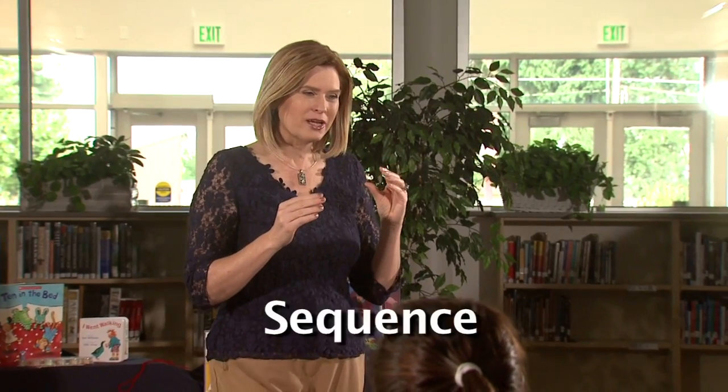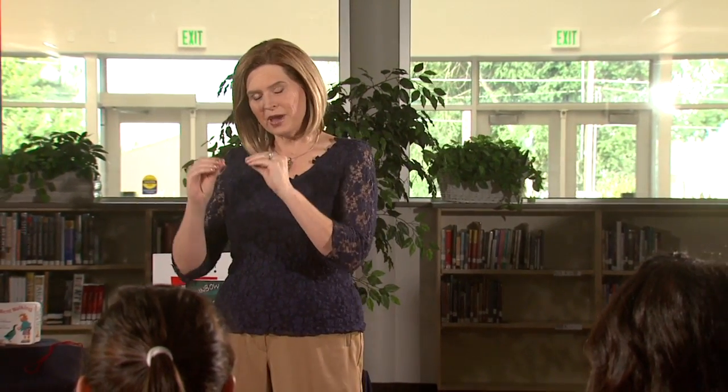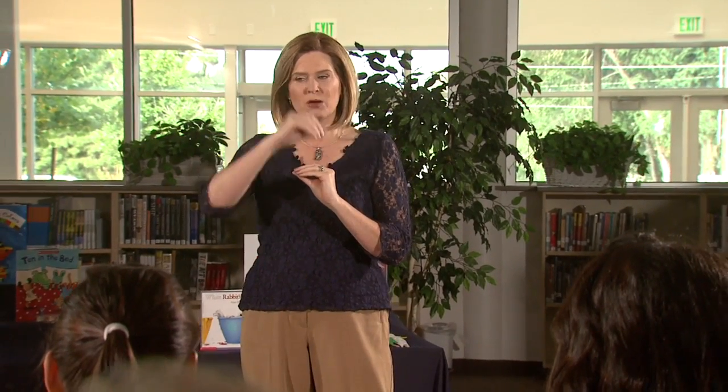Now the next one is sequence. And sometimes not only parents but children mix sequence and patterns up because a sequence can become a pattern.